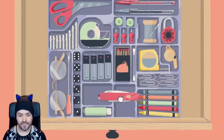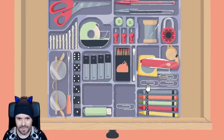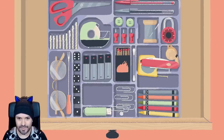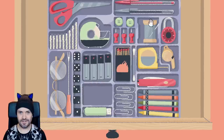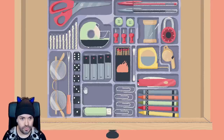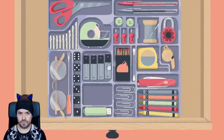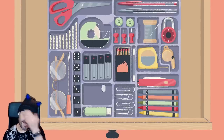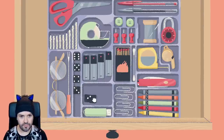And now I'm stuck still. Okay. Paperclips. Paperclips are in one place. Paperclip, paperclip, paperclip. Done. No? No. There's a big space here. Oh, what is a big space? Oh, yeah, okay. Oh, right, gotcha. Here we go.